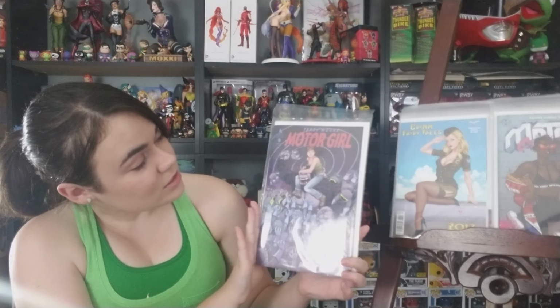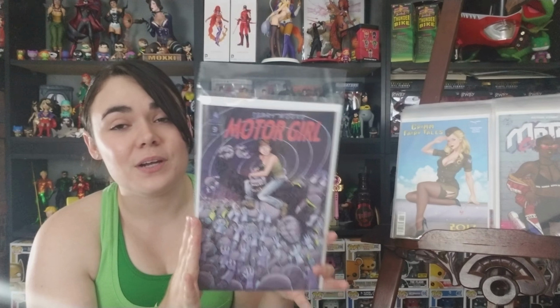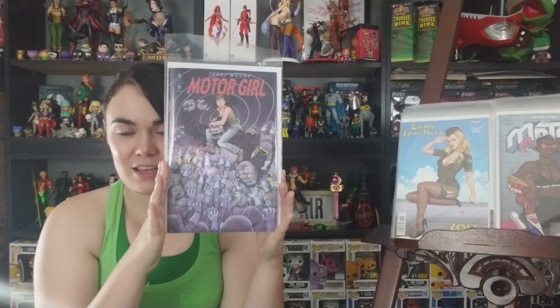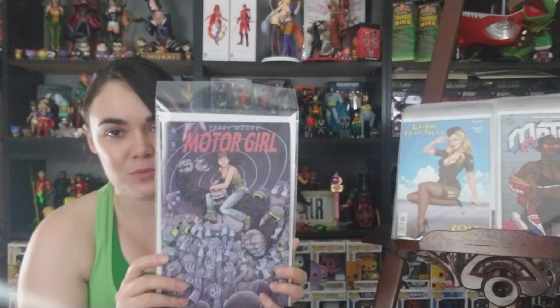Really gorgeous cover. And last but certainly not least is Terry Moore's Motor Girl issue 9. So if you're not reading this already, I would definitely suggest picking it up. It deals with so many different things, and I know it looks super ridiculous on the cover, but trust me, it definitely has my seal of approval. It is such a solid read. The first trade's already out for it. I know they're going to be ending it, and I'm so bummed about it because it's been so amazing. But really, I love this book so much and cannot say enough great things about it.